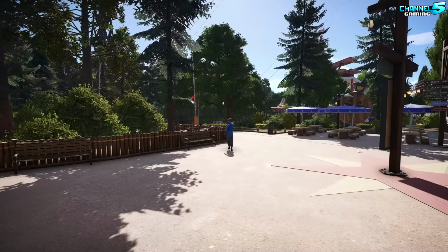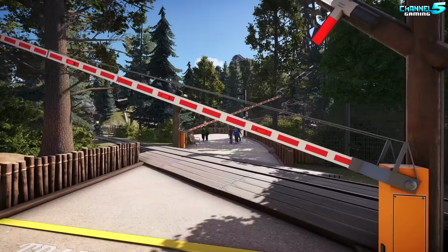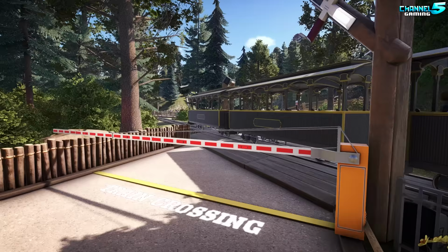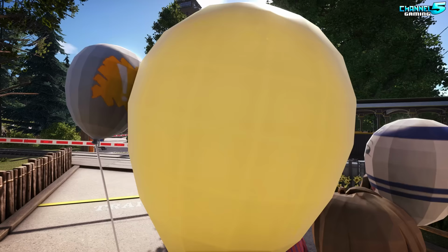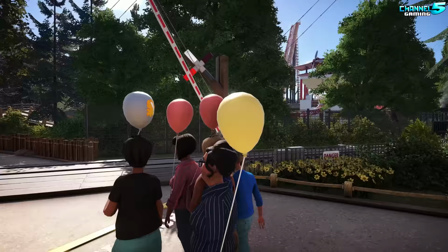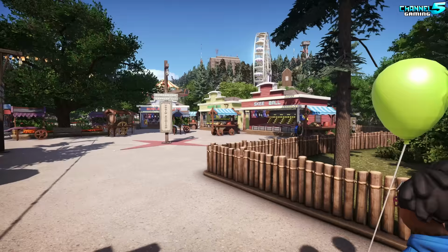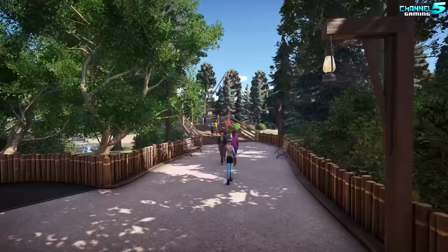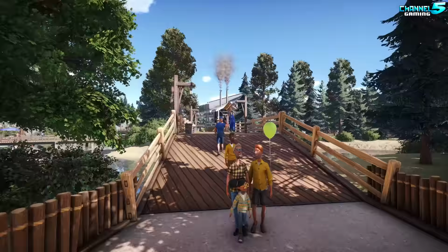Train crossing? Yo! Yo! That guy doesn't care. Your life is forfeit. Yeet! The small details. I appreciate all of this. I want to go over there. I want to make sure I didn't forget anything on this side of the whatever we're at now.